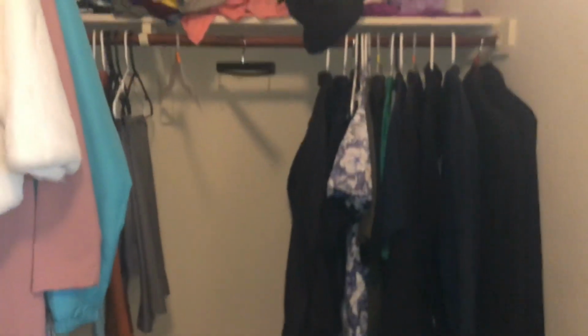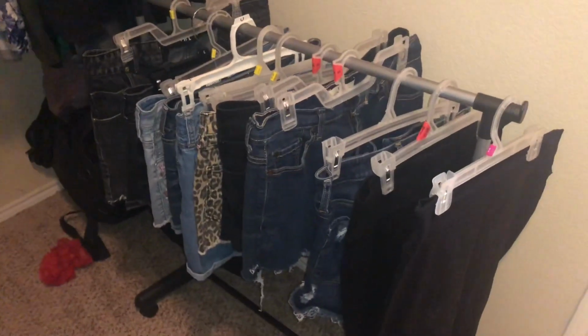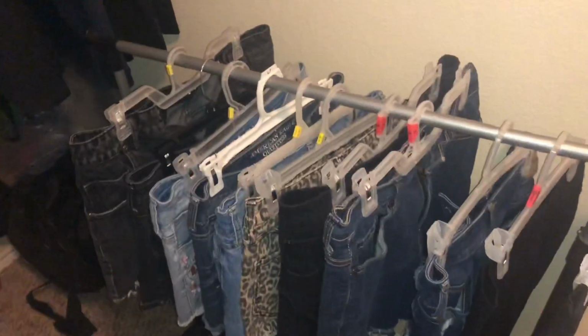And then if we come over here, this is hubby's section. I try to neaten it all the time and it never stays neat. So we're not gonna pay attention to that. But this is also my section. Basically, I take up the entire closet, guys. He only gets a little bit of it. But I got this little rack from my friend Ale. I don't know where he got it from.